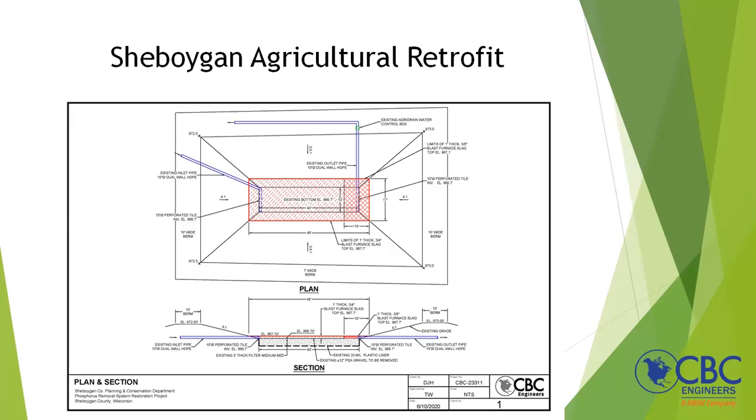So basically what we did is we simply just put a layer of blast furnace slag on top of what's already there. And that now acts as a filtration device. And it's working, but not very well. And I think it's probably because the water is just actually going through it too fast. Go ahead, next slide.